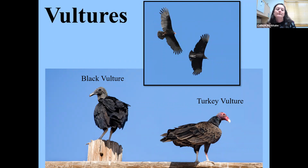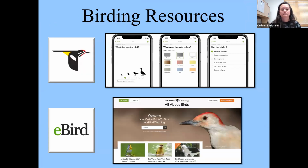And in comparison, the black vulture has this grayish head, much smaller, a much deeper black tone overall. And then when in flight, it looks like it has a very stubby, almost no tail when it's in line with the body. And then only the very tips of those outer flight feathers are going to be lighter. So you can see that distinct difference, whether they're way up high or sitting somewhere nearby.